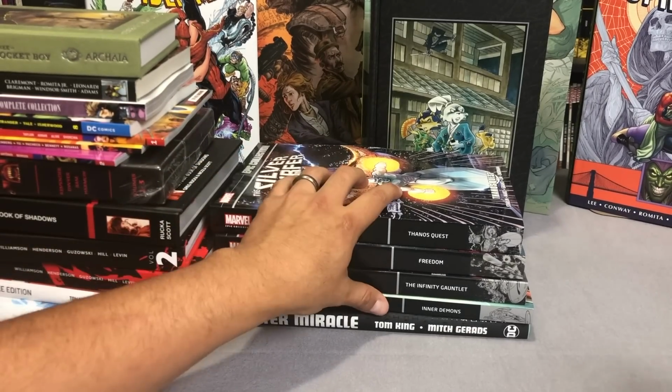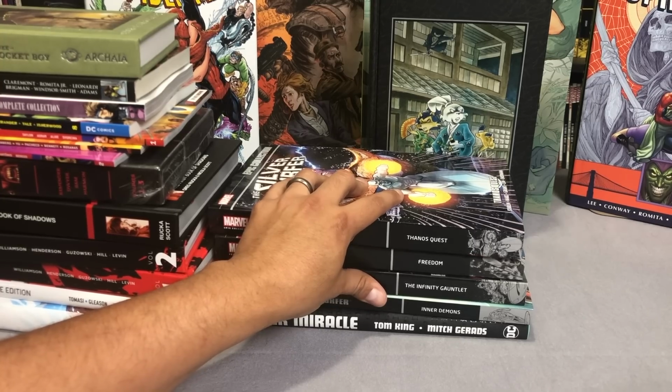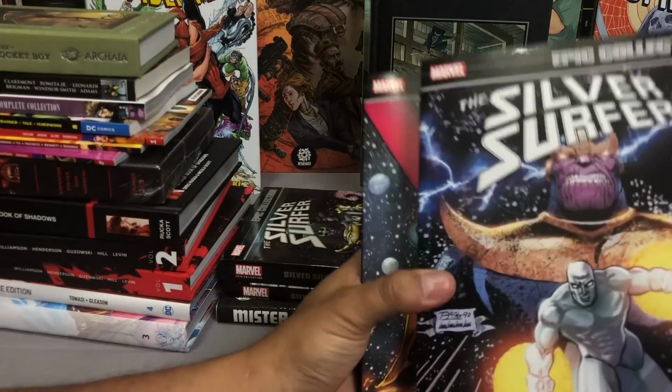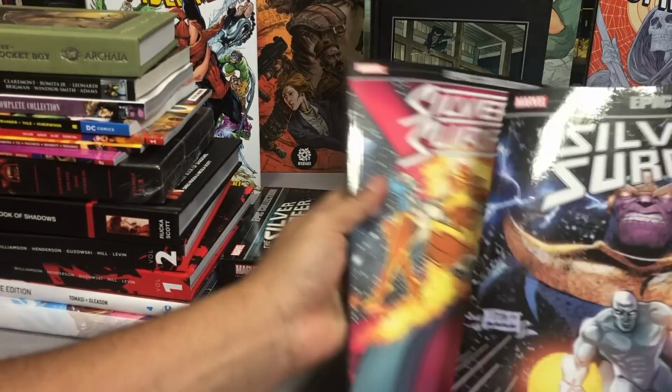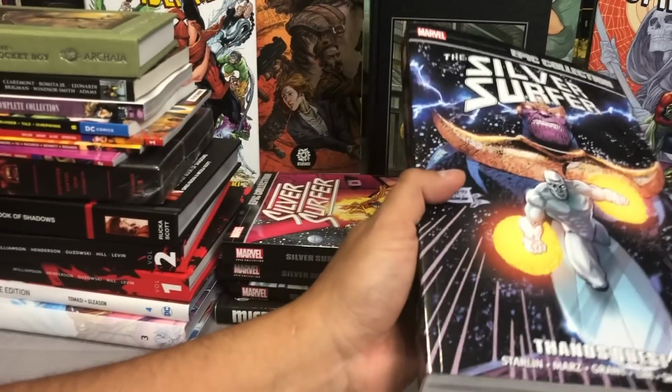By the way, before anybody asks, yes, I am going to do a manga haul because I did do a lot of shopping for manga, so that is coming for the month of May. Probably it will drop sometime this week. So I got quite a few Silver Surfer books.